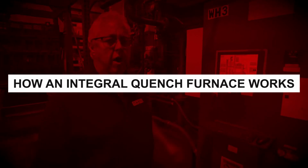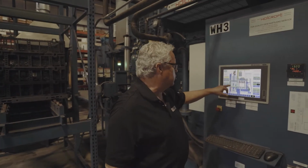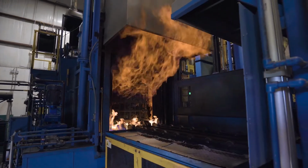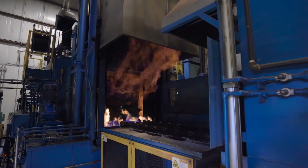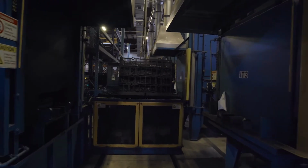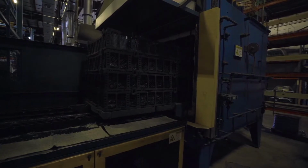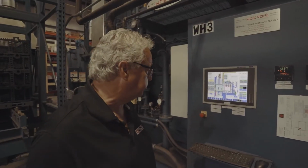So an integral quench furnace utilizes two chambers. One is the quench vestibule, and the other is the hot zone. And you have an interior door that operates, and there's a handler that will move the load from the outside vestibule back into the hot zone. Likewise, when it comes time to cool or quench the load, the door will come up, the load will come out, it'll set on this elevator, and then the elevator will plunge into the oil. And that's the way the furnace works.